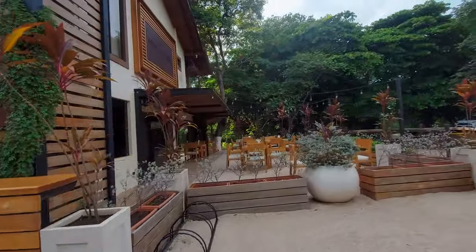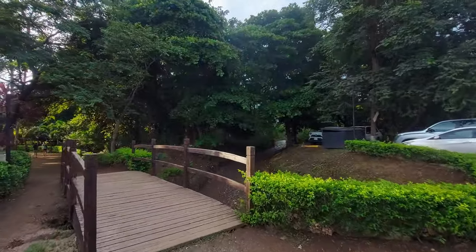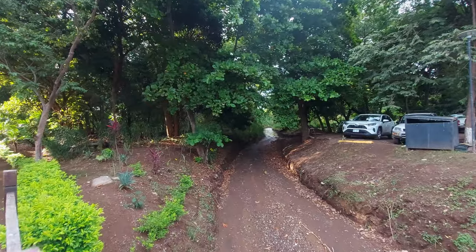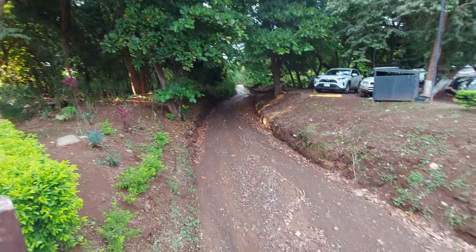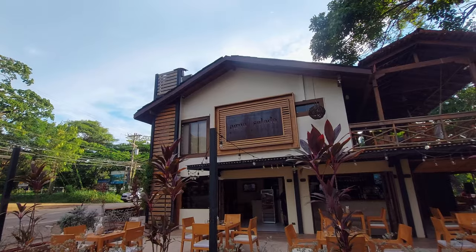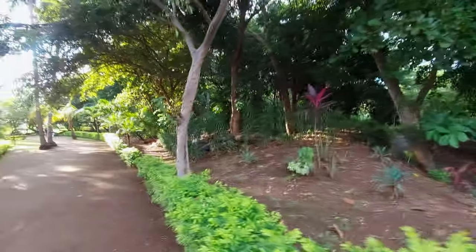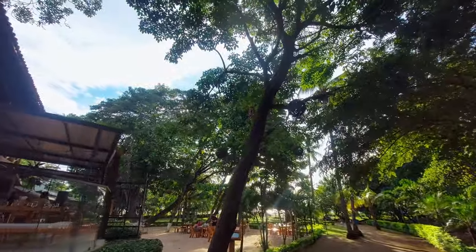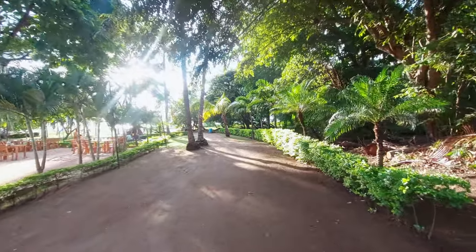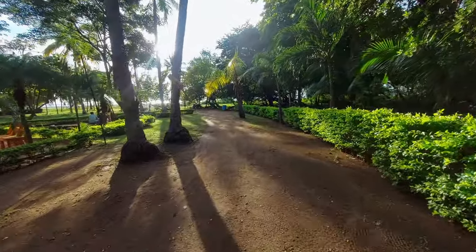There's a very nice restaurant. Nice little river. It's dried up. When it rains more, everything fills up with water fairly quickly. Agua salada, barra y cochina. This is a very nice little well-kept pathway here to the beach.